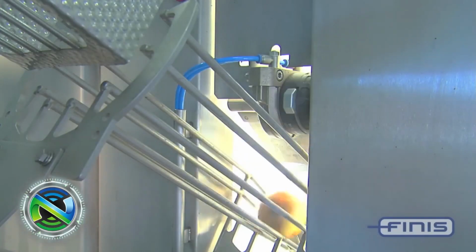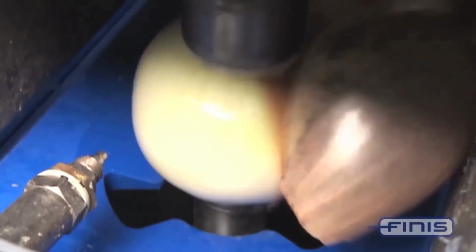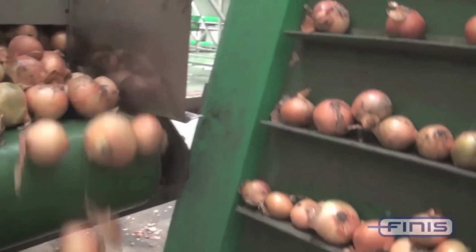Finis demonstrates one of our amazing onion processing lines. This line, consisting of 4 onion peelers, automatic orientation units, onion dicers and slicers, centrifuges, and 2 packing lines, is one of the most efficient processing lines in the world.